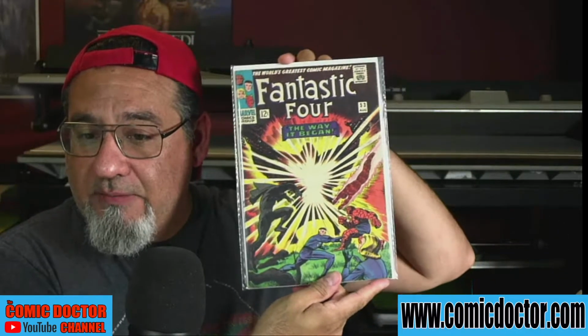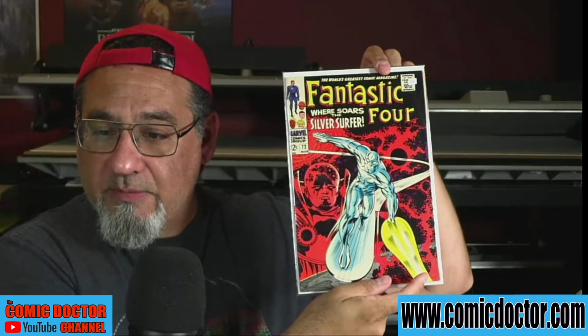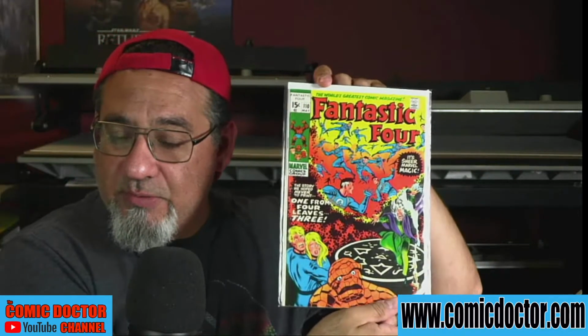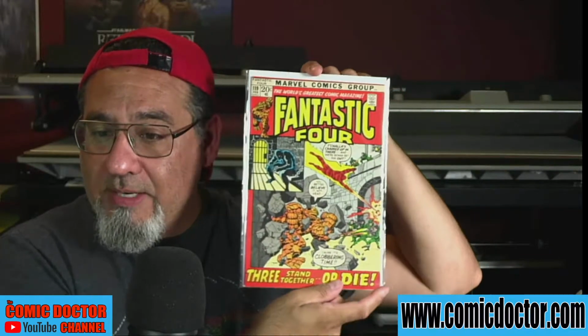Fantastic Four 53. I wasn't lying. I told you, lots of Silver Age books this week. Finally, right? Finally. Fantastic Four 57. Fantastic Four 72. That's an awesome cover. Fantastic Four 81. I love this one here. Fantastic Four 110. The colors in this one just pop. I love it. Fantastic Four 110. Fantastic Four 119.